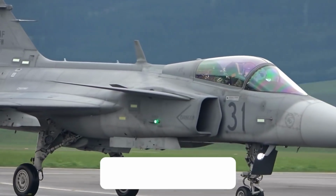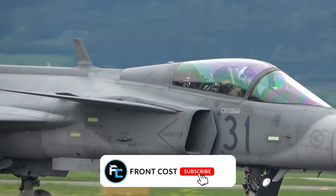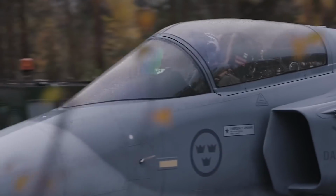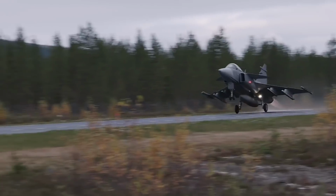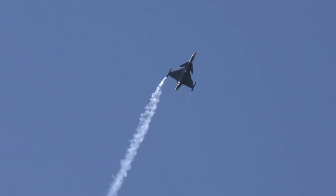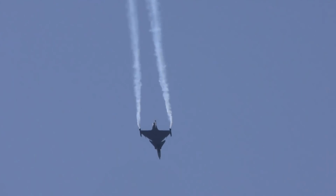In addition to these highlighted weapons, air forces that purchase the Gripen E also have the option of acquiring their weapons from whatever manufacturer tickles their fancy, while being rest assured that the Gripen E is more than capable of wielding them thanks to a lightweight and sturdy airframe.